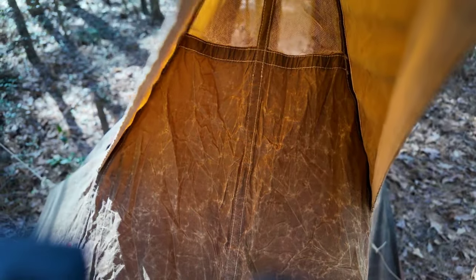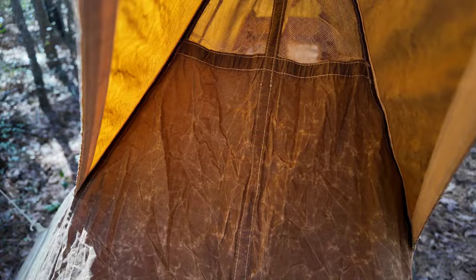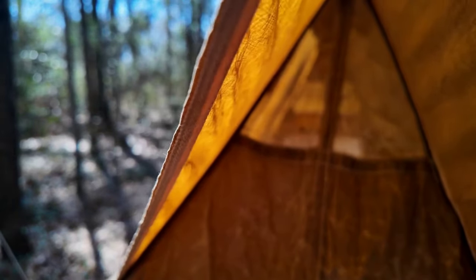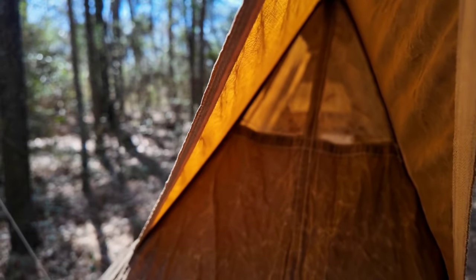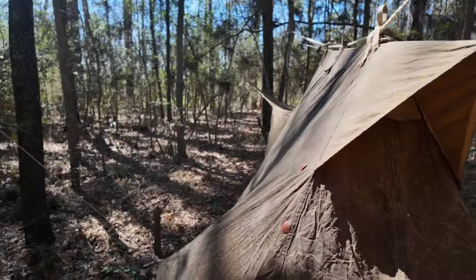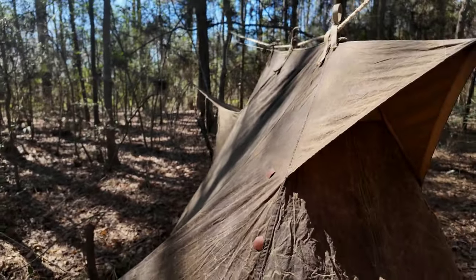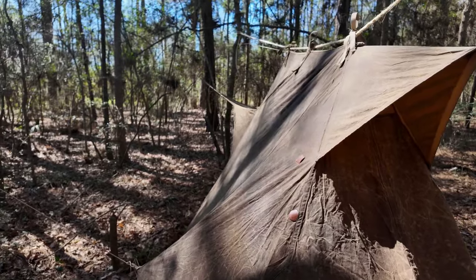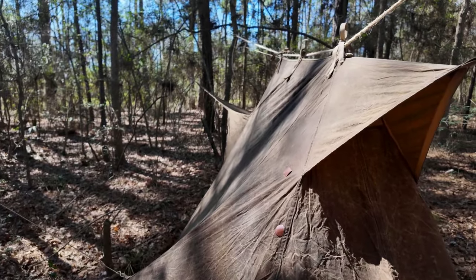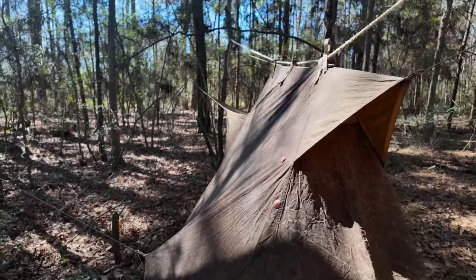Now, one of the things that makes this a great tent design is this covered vent here. Can you see? There we go. There is your bobinet vent covered by a rain hood. And that will let all of the body moisture that you aspirate during the night escape the tent should you need to close the front flap.